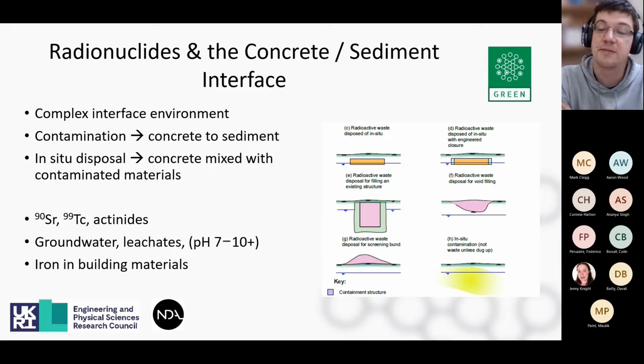Initially, we're going to focus on strontium 90, and then move on to some other contaminants that have been identified as priority radionuclide contaminants at Sellafield, such as technetium 99 and actinides like uranium. We're interested in what happens when these materials are carried to the cement, and then how stable they are in that scenario. So are they going to be leached away by groundwater or seawater ingress from seawater rise? And there's also the potential for us using iron, which may also be present as rebar in these buildings, and that can have effect on radionuclide mobility as well.